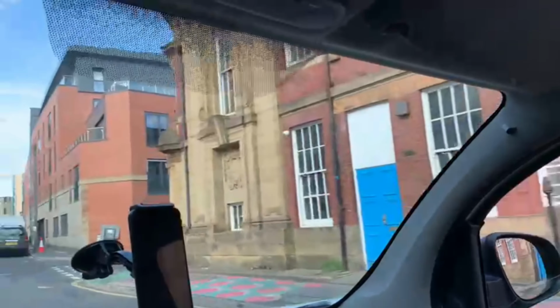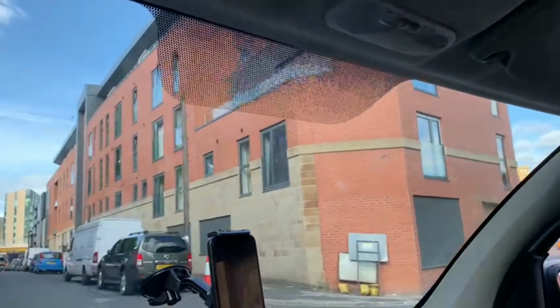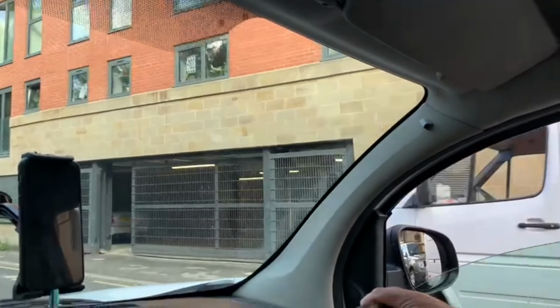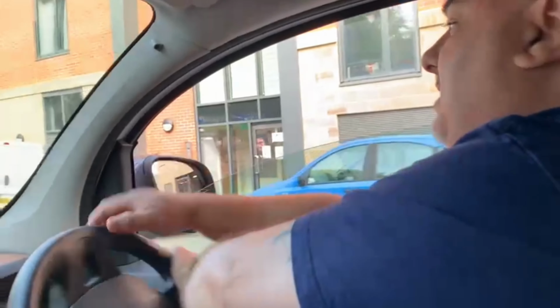I'm hoping they've kept the main gates open so I can park underneath. So yeah, it's a big job. Hopefully we'll get it all done in one day. We did come the other week, but I couldn't park for some reason. It looks like they have left the door open for me. No, they haven't. Let's see what happens here.